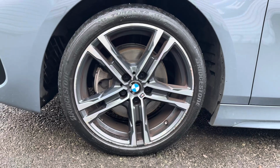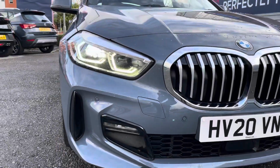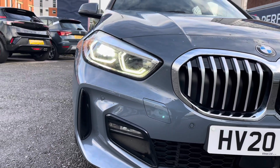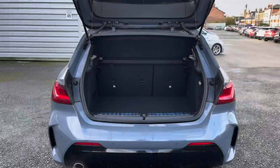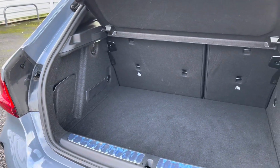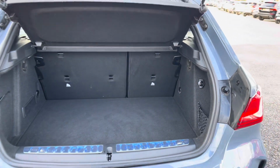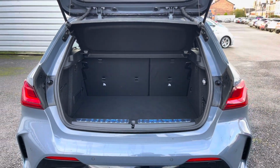It does sit very nicely on 18-inch alloy wheels. You do have LED headlights which light up the road nicely, providing you with great visibility. In the boot you will find 380 litres of space. This can be increased to 1,200 litres with the rear seats down.